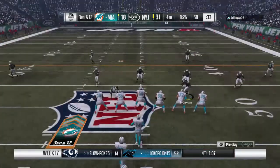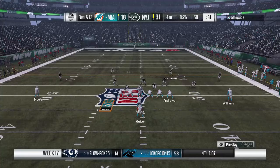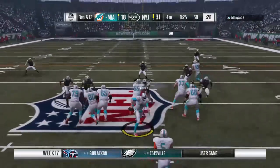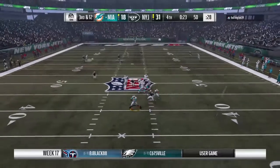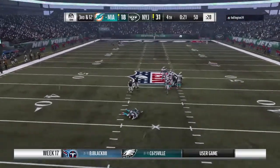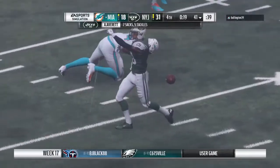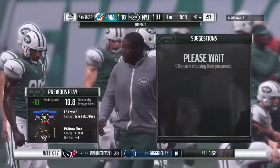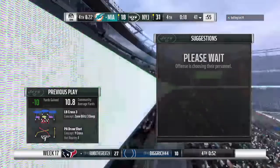The Dolphins on 3rd down. They've converted 3 times in 8 chances. This is 3rd down and 12. Now Darnold. And he can't find anywhere to go with it, and he goes down. Now the Jets are going to burn another timeout. That'll leave them with just 1 remaining in this 4th quarter of play.